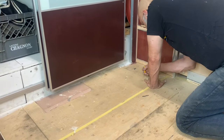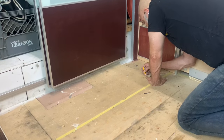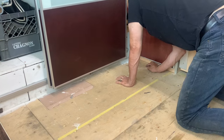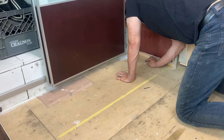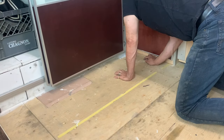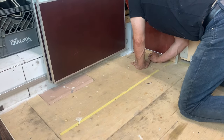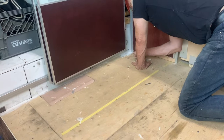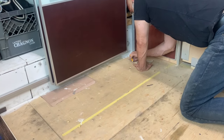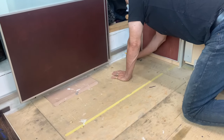So what I'm doing is determining where the holes will go for the access panel. This panel removes and gives us access to the engine and transmission. It's something that you don't necessarily need access to every day, but in the chance that we do need access to it, we're leaving it available. And marking where the bolts go that hold it in place.